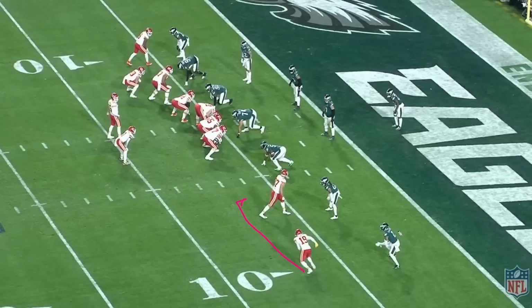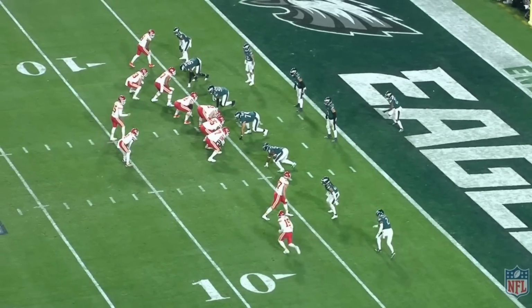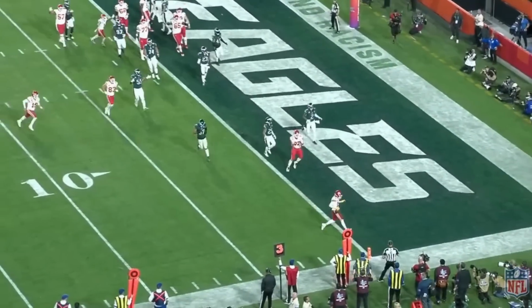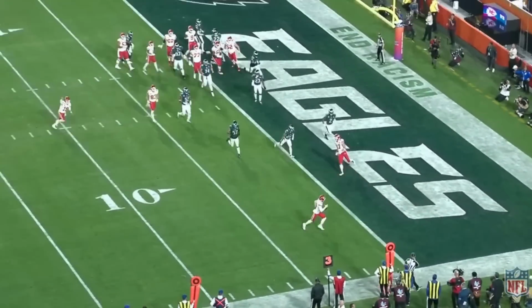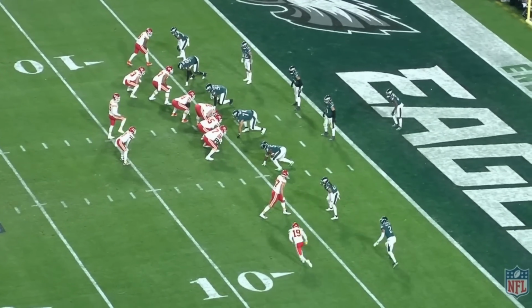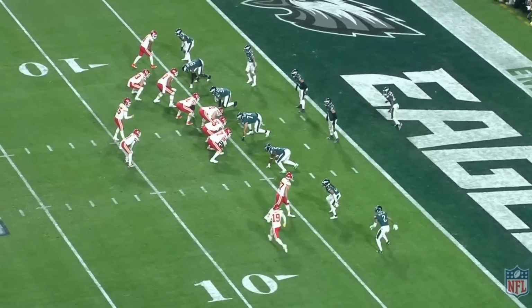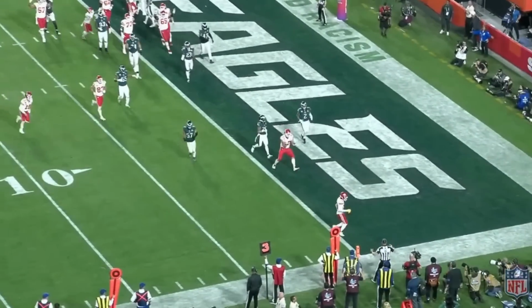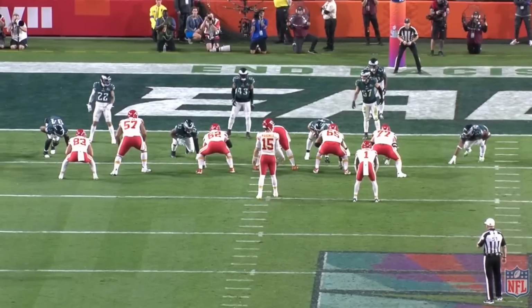This causes significant confusion. On the back end here, they're trying to anticipate that jet sweep coming across, over commit, and then we're able to sneak back out the other way. And it's just a thing of beauty. And not only do they do it once, but they come back to it later. Again, they're all confused, exposed on the back end. Simply outstanding. Watch this thing one more time. Look at the impact it has by the DB types, the third-level defenders. They're all over the place. Just getting out-schemed, out-coached, out-executed.